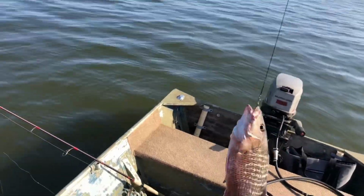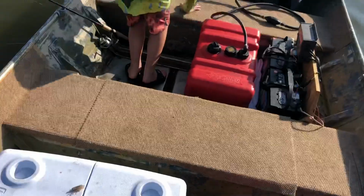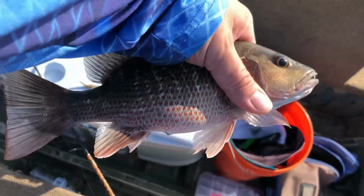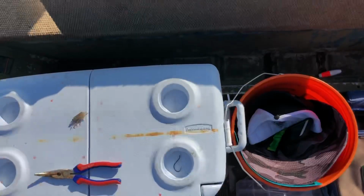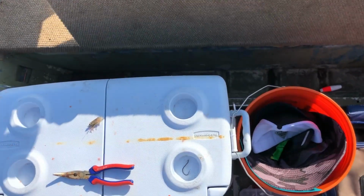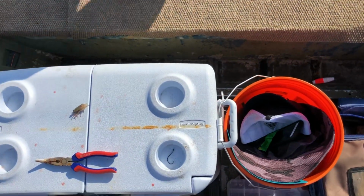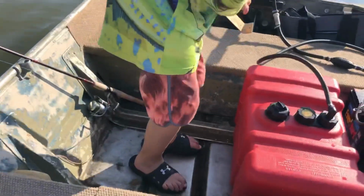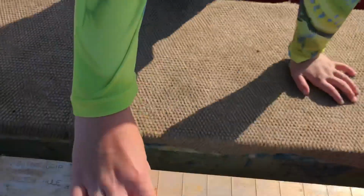Let's measure it and make sure it's 10 inches long. Probably is. It's all the way at the bottom. So Kolten caught him a mangrove. We're gonna measure it, see if it's 10 inches. Okay, I need to set this up. So I hold it like this. All right, let's set that golden ruler right up here. Set it right here on the cooler.